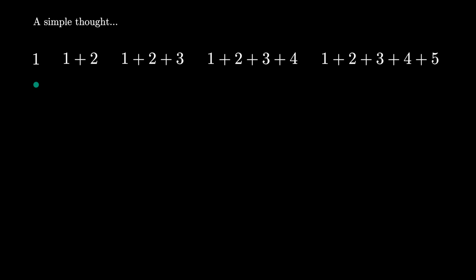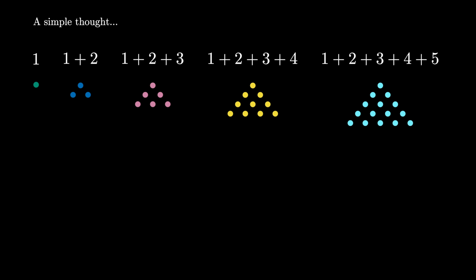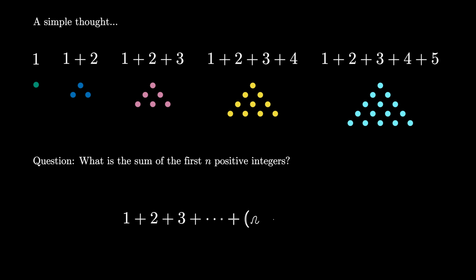When I was young, I used to arrange pennies in triangular arrays like these, so the sums listed count the number of pennies involved. In general, the simple question is what is the sum of the first n positive integers, 1 plus 2 plus 3, and so on, up to n. In the event that you haven't seen the famous sum formula, pause the video and have a think about it.